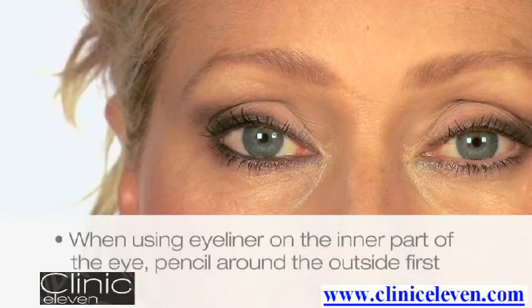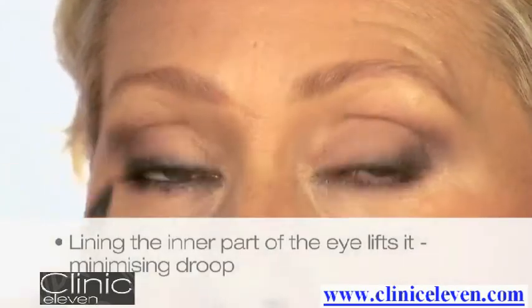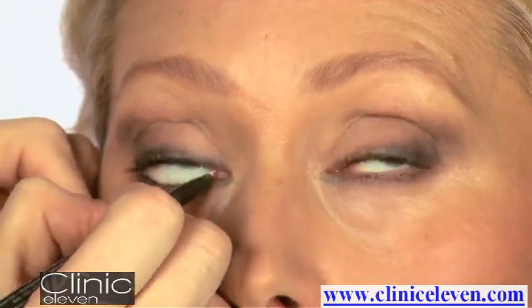If you want to use eyeliner on the inner part of your eye and you want your eye to look bigger, make sure you've penciled around the outside of your eye first. As we get older, the bottom of our eye actually sags down. That's why lining the inner part of our eye lifts it and makes it look more dramatic.